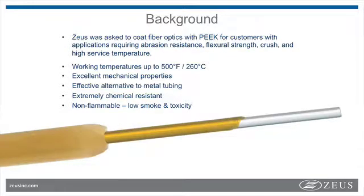So why PEEK? At Zeus, we started looking at extruding PEEK as a fiber coating based on customer requests. Its strength to weight ratio, high surface temperature, impact, wear, and radiation resistance, as well as low outgassing, make PEEK interesting for sensing applications in the harsh environments found in energy, aerospace, and automotive markets.